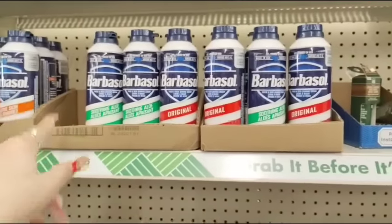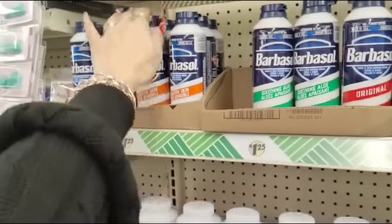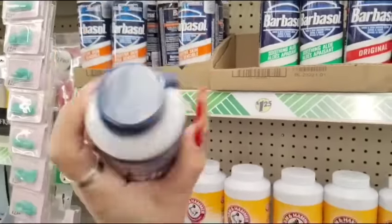And I forgot to bring some shaving cream, so I'm gonna get a little one with aloe. This will be perfect. Oh, sensitive, yeah, that's probably better. Thanks, babe. Okay, so we got this one, some shaving cream. Oh, you guys almost forgot. Did I take a picture too?